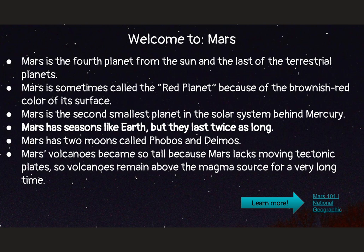Welcome to the fourth planet in our journey. So this is Mars. It is the fourth planet from the Sun and the last of the terrestrial planets. Mars is often referred to as the red planet because of the brownish red color of its surface. Mars is the second smallest planet in our solar system, just behind Mercury. But Mars is a little different. Mars has seasons like Earth, but they last twice as long. Mars has two moons.